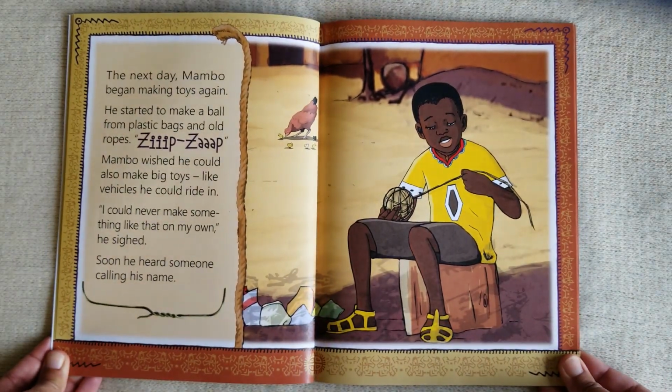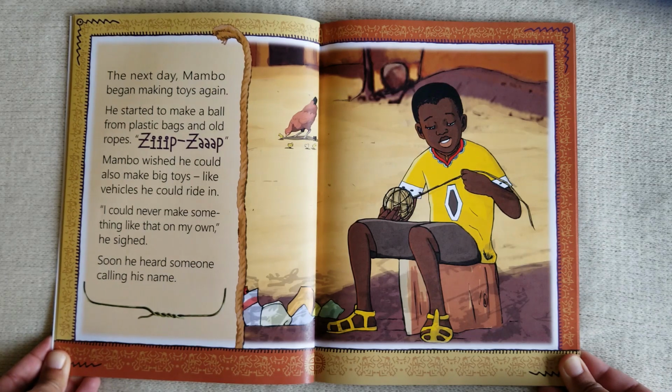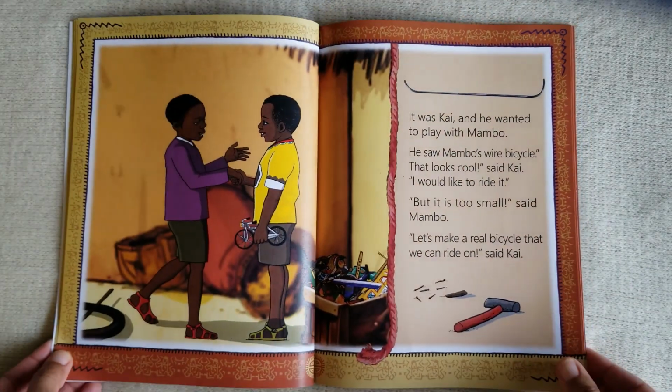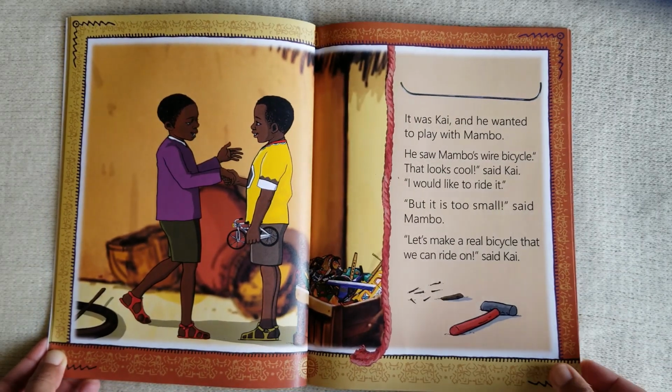The next day, Mambo began making toys again. He started to make a ball from plastic bags and an old rope. Zip, zap! Mambo wished he could also make big toys like vehicles he could ride in. I could never make something like that on my own, he sighed. Soon he heard someone calling his name. Who could that be? It was Kai! And he wanted to play with Mambo.